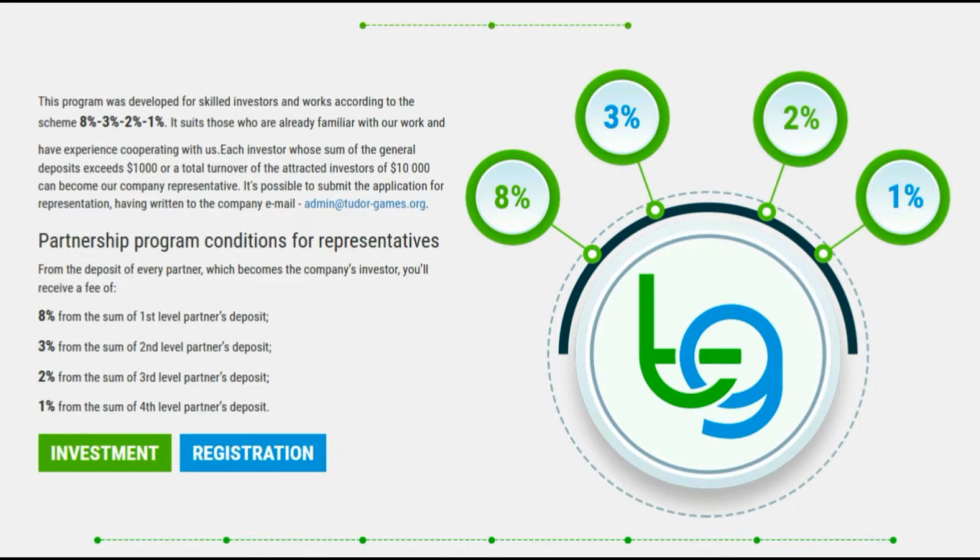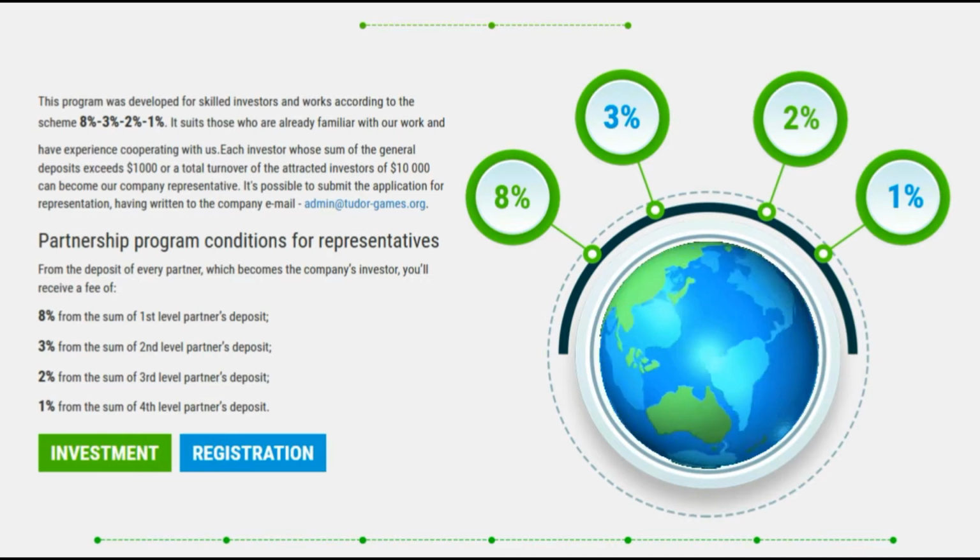They also have an offer for partners. This program was developed for skilled investors and has an 8321 scheme. Each investor whose deposits exceed $1,000 or a total turnover of $10,000 of their referred investors can become the company's representative. From the deposit of every referred partner who becomes the company's investor, you receive a fee of 8% from the sum of first-level partners' deposit, 3% from the sum of second-level partners' deposit, 2% from the sum of third-level partners' deposit, and 1% from the sum of fourth-level partners' deposit.